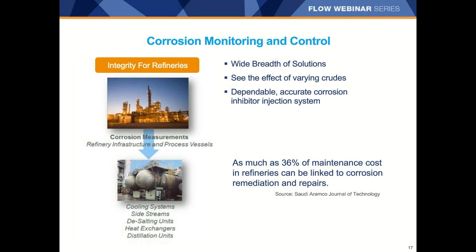The 4 technology gaps identified in the report include corrosion knowledge management, corrosion prediction and modeling, corrosion damage assessment, and new materials. Identified within these gaps is the need to invest in corrosion prevention strategies, modeling and monitoring tools that can predict corrosion rates, update the standards, and update corrosion-resistant coatings. And if you see in the slide, as much as 36% of the maintenance costs in refineries can be linked to corrosion remediation and repairs. That's directly from Saudi Aramco.